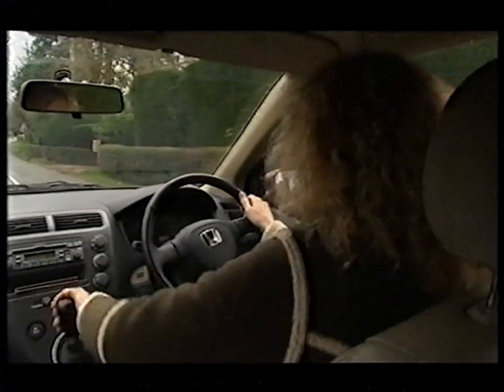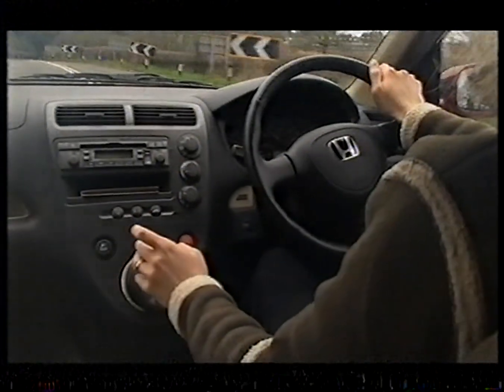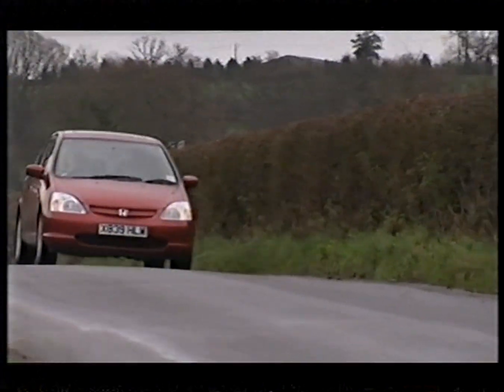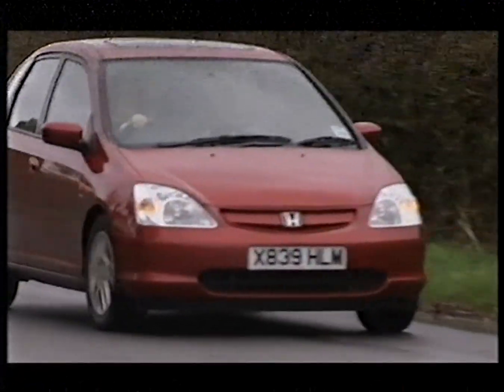When I first got into the car, I was quite surprised where the gearbox was, but it's a nice tight gearbox, nice and easy to use, and the positioning is actually quite a natural feel. It's quite normal for my hand to fall into that position, so it's easy to change gear. The lack of a centrally mounted gearbox also frees up the interior, making the Civic surprisingly roomy inside. You've got plenty of headroom, leg space is nice, and the seats are very comfortable.